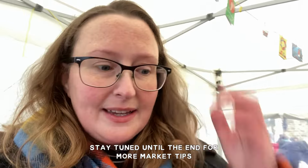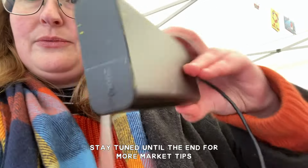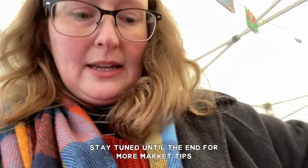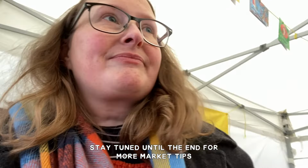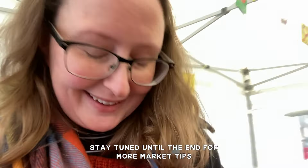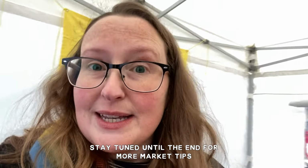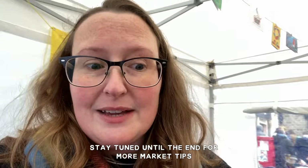Here's a tip if you're ever doing a market in the winter: carry a rechargeable battery pack in your pocket and plug your phone in, because the cold weather will stop your phone working and it'll stop your card reader working. So I've got my card reader plugged in my pocket, and my phone, when I'm not using it, is in my pocket as well. So that's a good tip for you if you're doing a market ever in the winter.